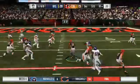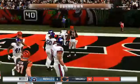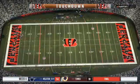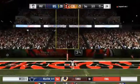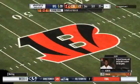Here's a give to Mixon. And he'll take this into the end zone for a Bengal TD. A great effort there. His first touchdown on the year. And the Bengals have got it back to a one-score game. And his kick is right through.